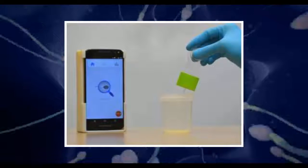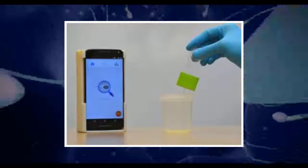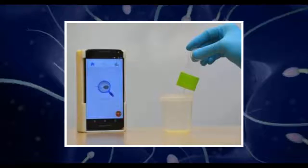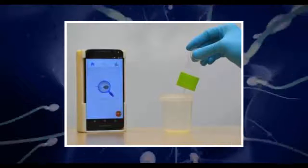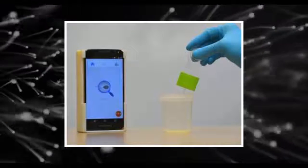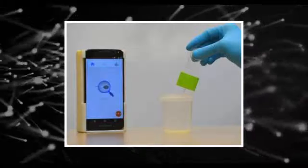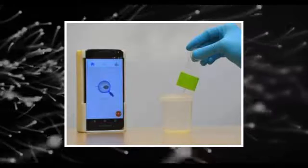Hadi Shafiei, co-author of the study and principal investigator at Brigham and Women's Hospital, said the team will continue refining the prototype and eventually file for approval from the Food and Drug Administration, FDA. Ideally, he said, the kit would be available to consumers in the next few years, making at-home male infertility testing as easy and accessible as pregnancy tests and ovulation kits for women.